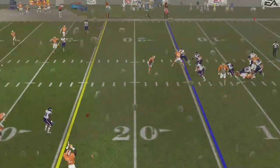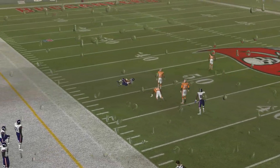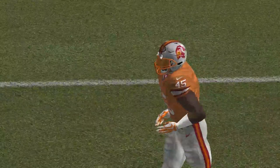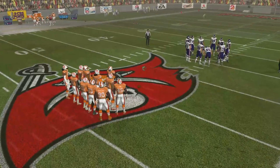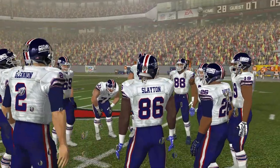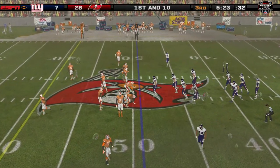Pressure coming, gets the pass off. A little off target, but caught. The 40. White is there for the tackle at the 49-yard line. The receiver found a seam in the defense, allowing him to make the catch and pick up some extra yardage before the defense was able to catch him. It's first and 10. Ball on the 49-yard line.